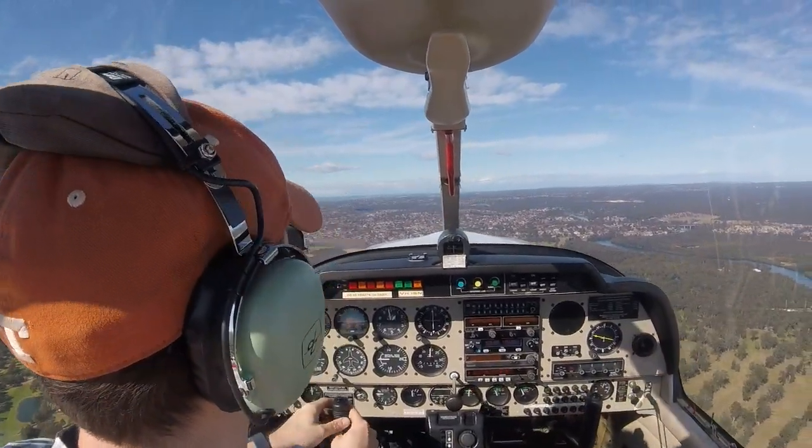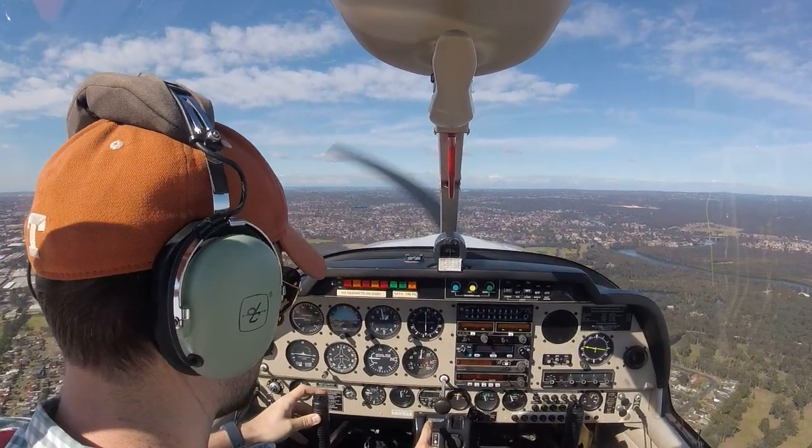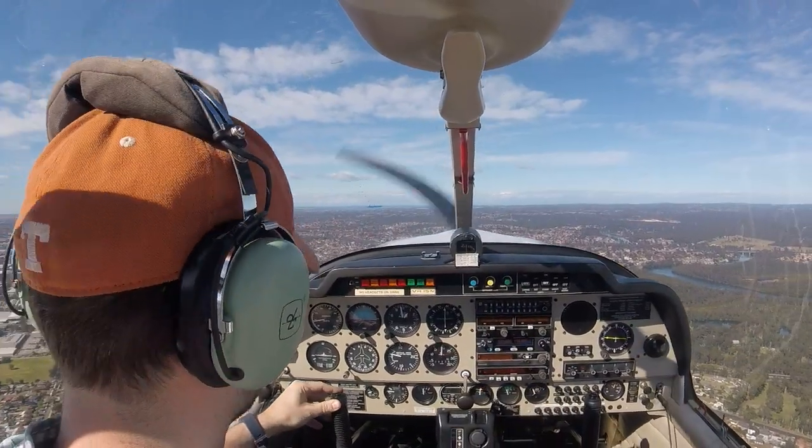Brakes at pressure, undercarriage is fixed. Mixture is rich, fuel pump is on, fuel selection is on. Pressure and contents, warning light, canopy, harness.